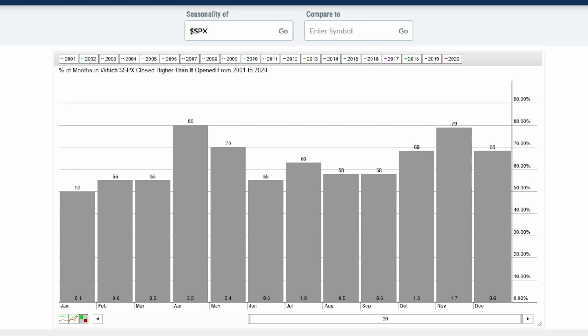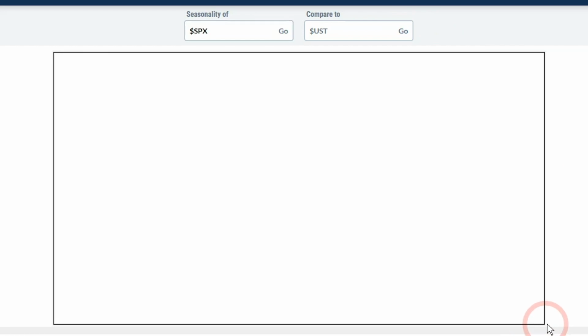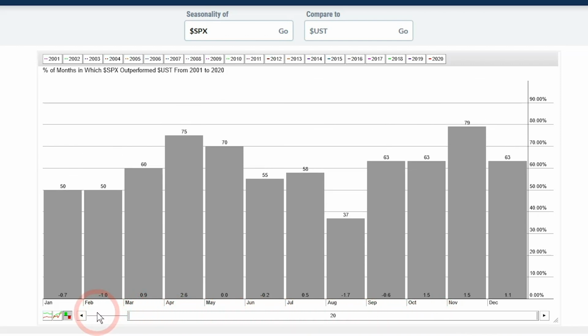So let's compare stocks to bonds. And to do that, I've got seasonality of SPX there, and I'm going to pick a symbol to compare it. I'm going to pick UST, that's the US Treasury note, and that is a continuous futures, I believe. I'm not going to pick TLT because it only goes back to 2003, and I would like to go back to at least 2000, 2001 for this. So I'm going to click Go, and we're going to get a seasonality chart comparing the performance of those two. It's like a price relative to see when stocks outperformed bonds. And I'm going to open this up to 20 years so we can get the max there.